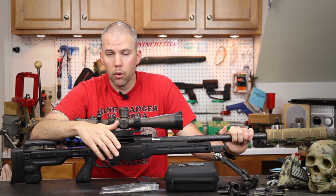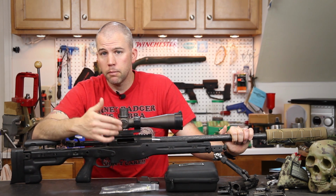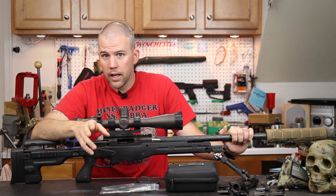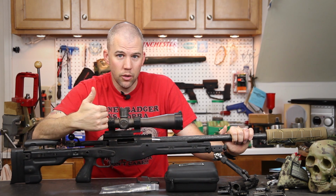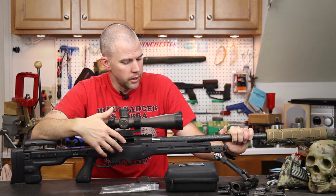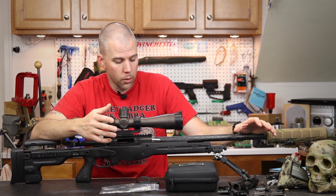I didn't have any problems with any kind of drift, even when we started heating the barrel up on extended firing strings. All of the accuracy issues that I encountered during the Oregon Sniper Challenge were issues solely related to the shooter and not the rig at all. So very happy to see how well the proof barrel performed.